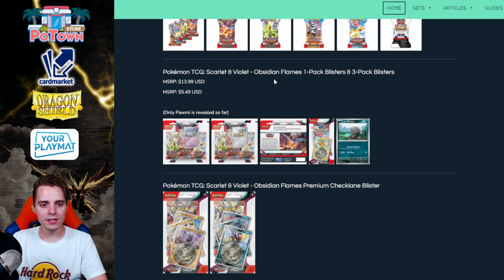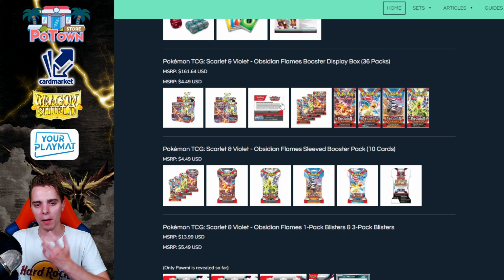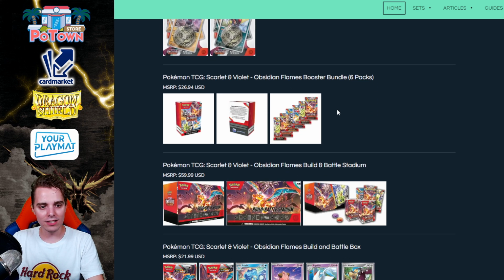And for release dates, nothing has been known quite yet, but when Paldea Evolved came out, it actually was around the time when the booster boxes came out. This is probably going to be the same with Obsidian Flames. All the products will be revealed or actually released at the same time.